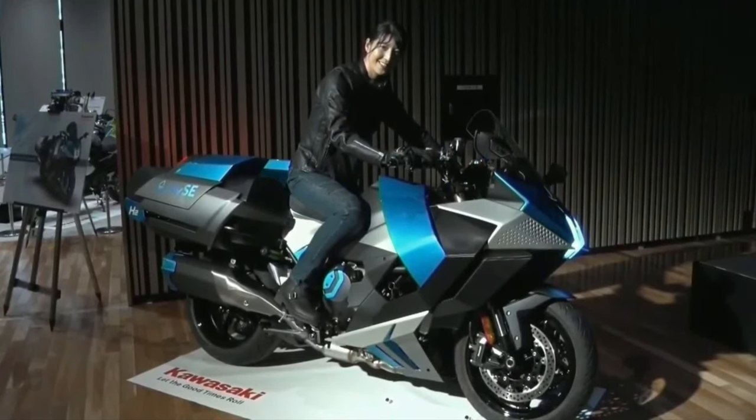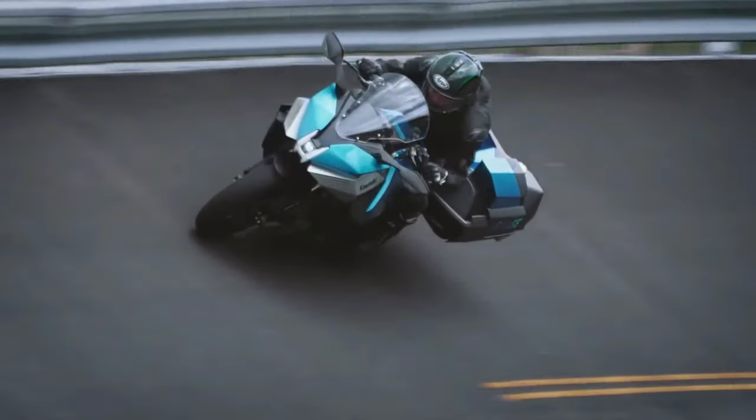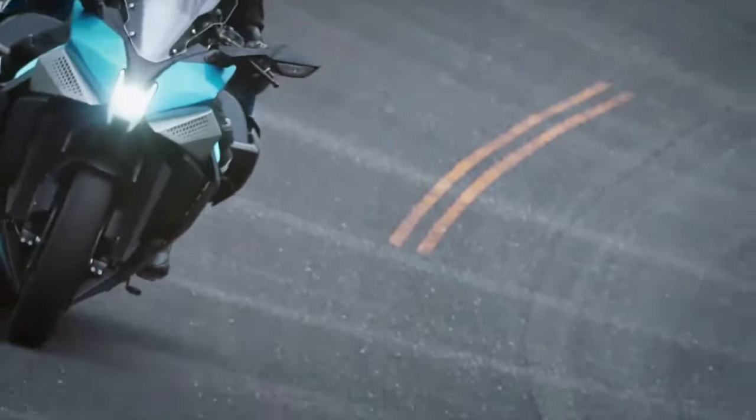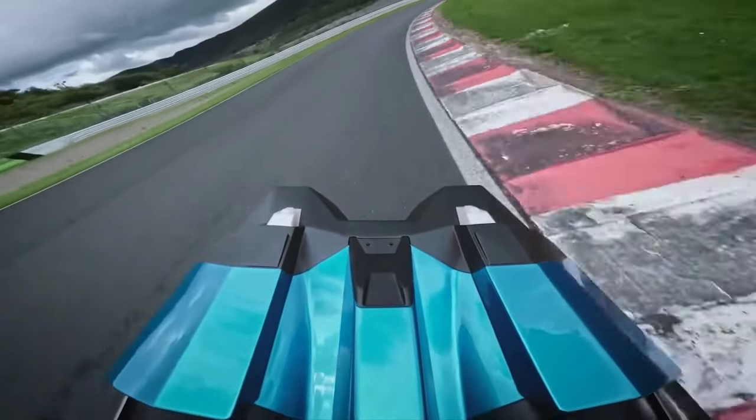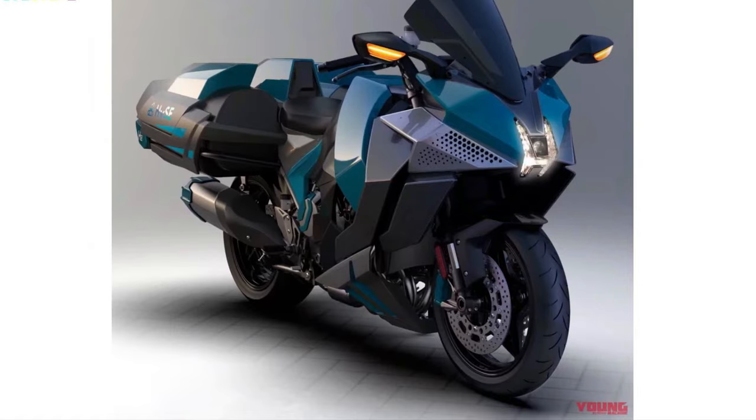This groundbreaking technology replaces traditional internal combustion engines with a high-efficiency fuel cell, which generates electricity through a chemical reaction between hydrogen and oxygen. The result is a near-zero emissions powertrain that offers a cleaner alternative to conventional fossil fuels. The heart of the Ninja H2 Hi-C Hydrogen is its state-of-the-art hydrogen fuel cell unit, which is seamlessly integrated into the bike's frame. This unit provides power to an electric motor.